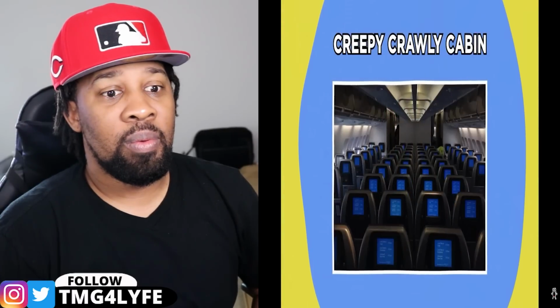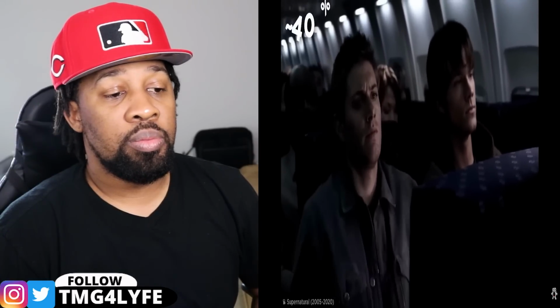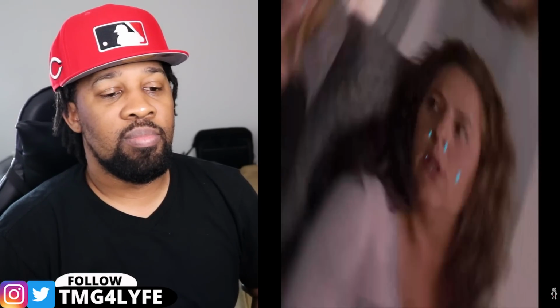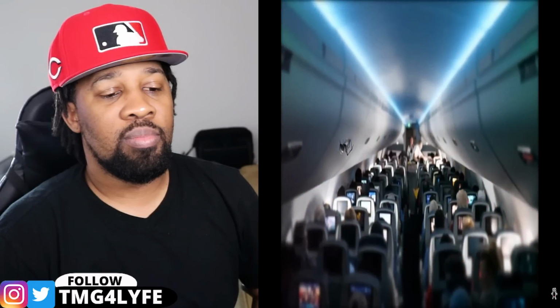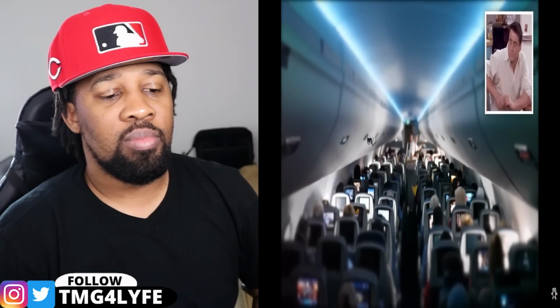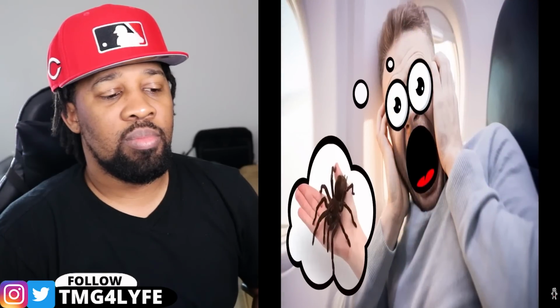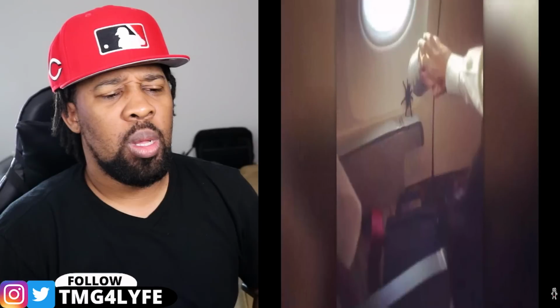Creepy crawly cabin. Also known as aviophobia, around 40% of the general population report some fear of flying. And while one fear is bad enough, some fearing flyers have found themselves dealing with a number of other phobias on board. Airline cabins are one of the last places you'd expect to be confronted with creepy crawlies.